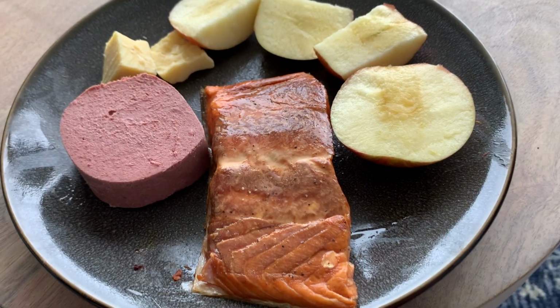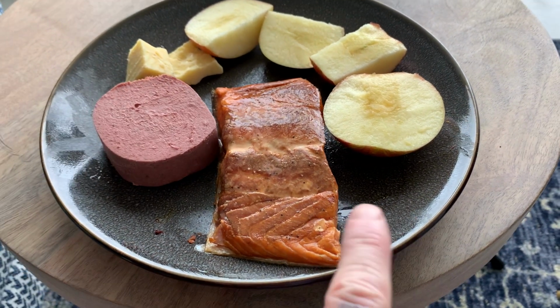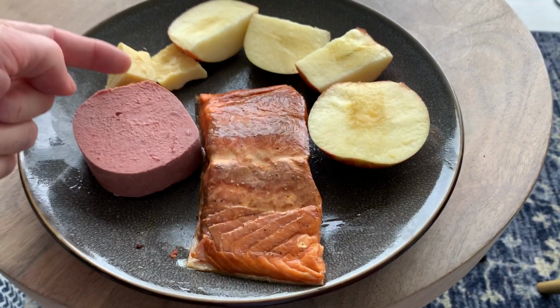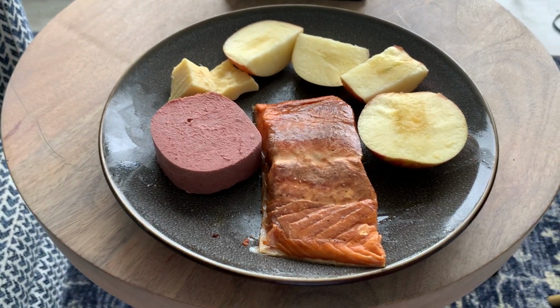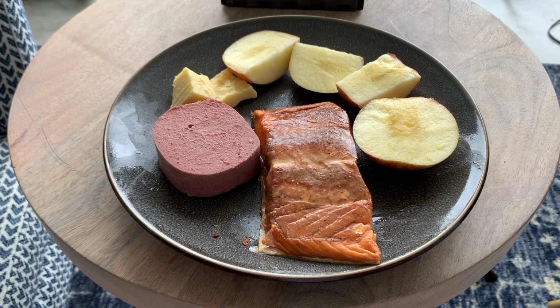All right, so meal number one was a super basic meal. It was a nice fillet of smoked salmon, one Honeycrisp apple chopped up, and a little block of liverwurst that has kidney, liver, and heart inside of it, all from grass-fed pastured animals, a little bit of pork, a little bit of beef. I get it at the local butcher.